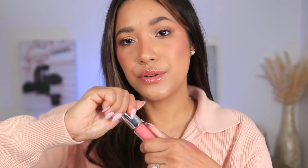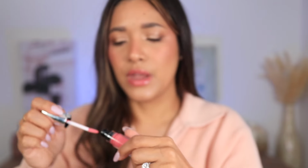So this is it, a closer look. You can see that it is such a beautiful pink gloss, extremely high shine, and I just love that they have no scent. I absolutely love it. Thank you, Armani. Love this pink. You can see that the shades are very buildable. I find that this is the most pigmented of them all. So this is two.